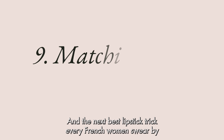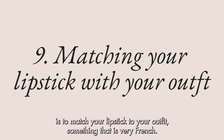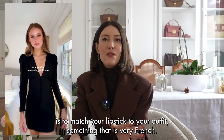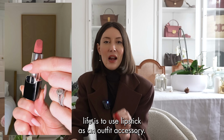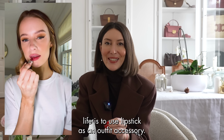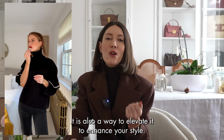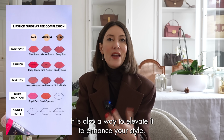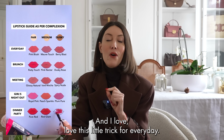And the next best lipstick trick every French woman swears by is to match your lipstick to your outfit. Something that is very French, and I saw my grandma doing it all her life, is to use lipstick as an outfit accessory. Yes, lipstick is not just makeup for French women, it is also a way to elevate and enhance your style. And I love this little trick for every day.